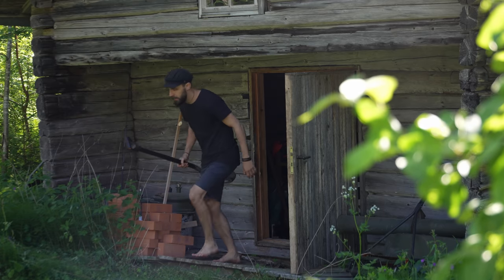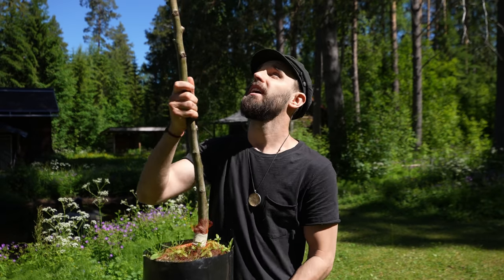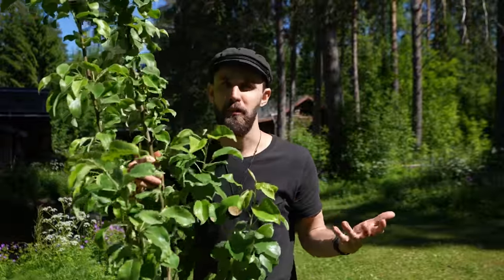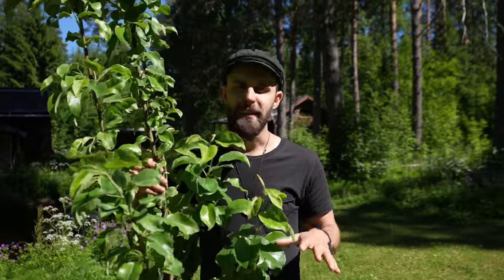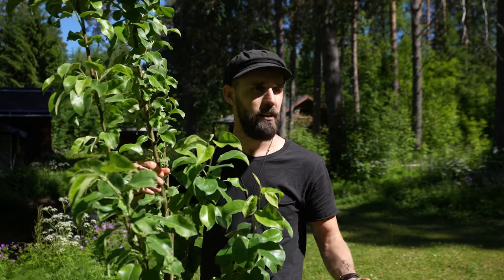So what I've been doing the last couple of days is just walking around with these guys and trying to find a good spot for them, because I want to get a feeling of where they should be placed. I think I have at least one good spot, but I also live with my girlfriend and she has her own opinion and we don't always agree.